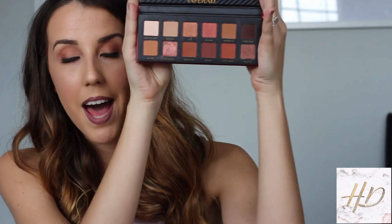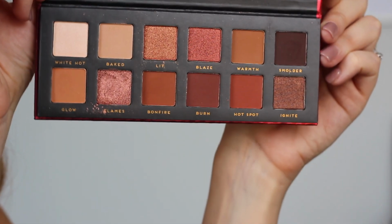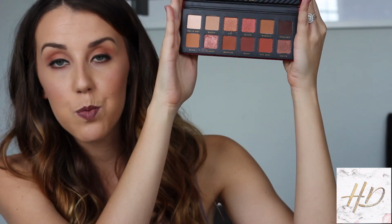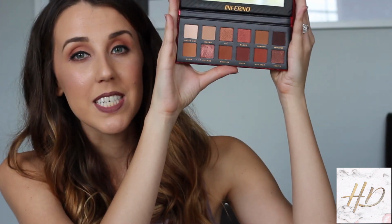The next palette I got is called Inferno, and this is a very pretty palette. It has everything you need in it, very neutral shades. It has your base color, your transitional shades, darker colors, and also some bronzy sparkly shades as well. Their sparkly shades are so pretty. They remind me of how pigmented the Morphe shadows are, and so buttery and easy to blend out.